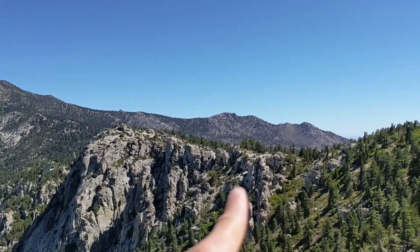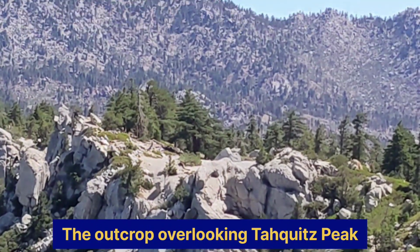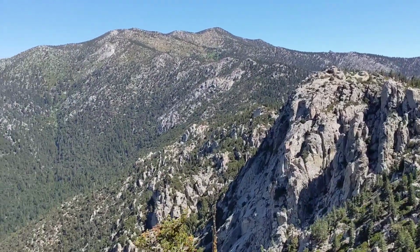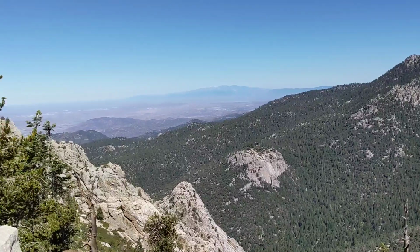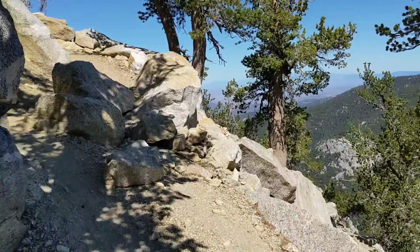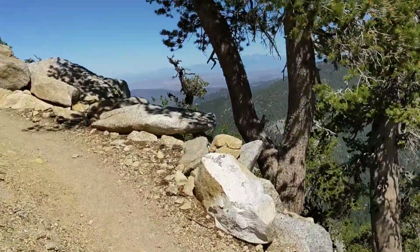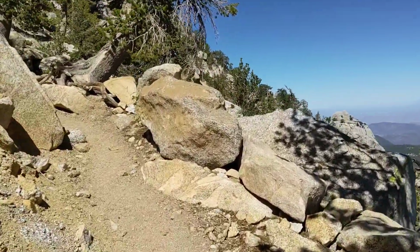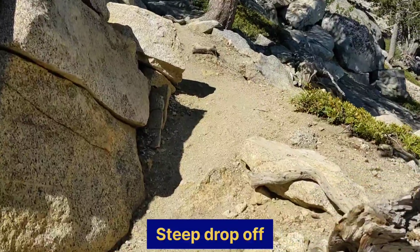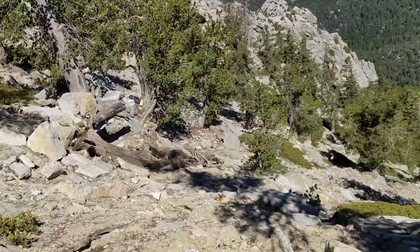That's where I was earlier taking a picture of the fire lookout. I think I was up on that rock. All right, continuing up. So this section of the trail is a little bit more treacherous since it's a steep drop off on one side. That's part of the reason why they need to limit how many people can come up at a time. This is straight down.